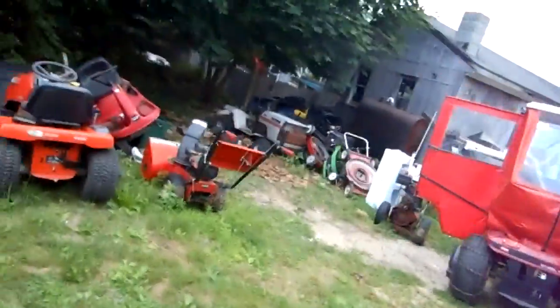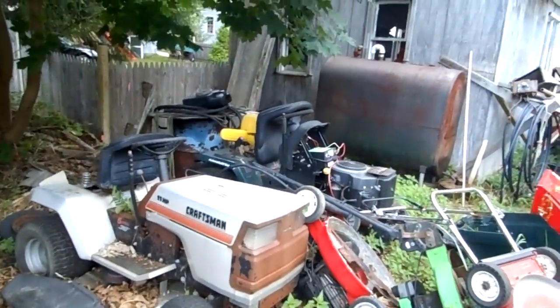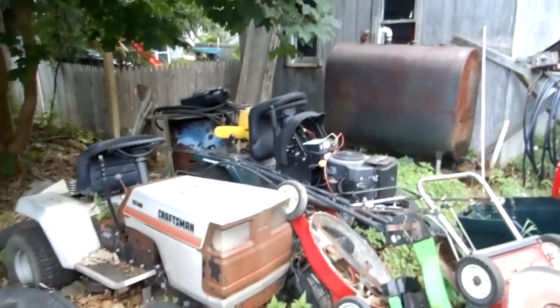Well, actually, one last look at everything. I'm gonna come down here later tonight with some bee killer, or whatever you want to call it, and spray the shit out of that inner fender well. And with luck, it'll go away. I can get this 11 out of here.